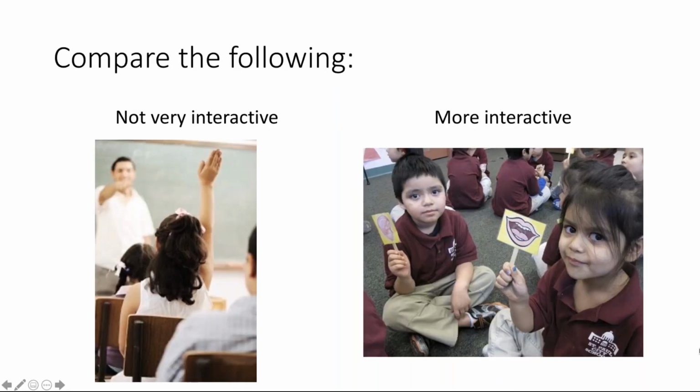So let's do some compare and contrast again. Again, if we look at the left, I would say this is not very interactive. We've already talked about the teacher at the front and the students positioned as receivers. That's not very helpful for language learning. We call this the IRE model, where the teacher initiates a question, the students respond, and then the teacher evaluates yes or no. Yes, that was good, or no, no. Does somebody else have a different idea, or something like that? But it's the kind of interaction that does not encourage participation.